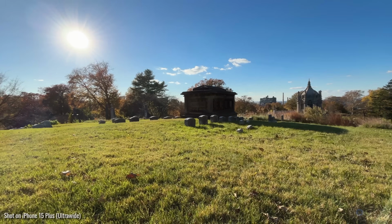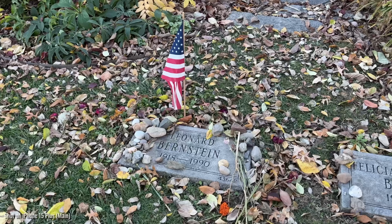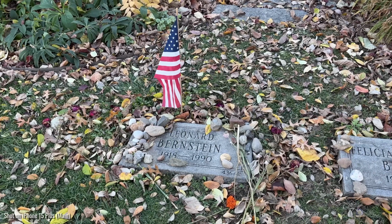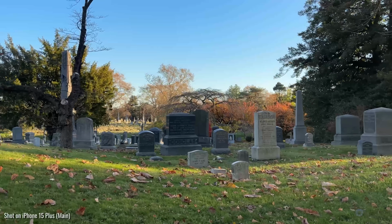The cemetery now has over 570,000 permanent residents, and a lot of famous ones, including Leonard Bernstein, Jean-Michel Basquiat, and even Civil War generals, baseball legends, politicians, artists, entertainers, and inventors.